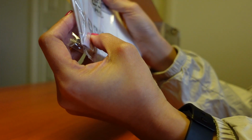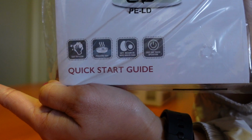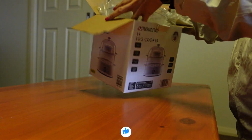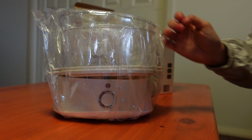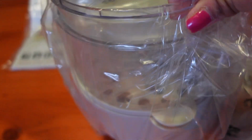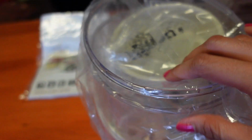Quick start guides: easy to clean, poaching tray, soft, medium, or hard boiled eggs. Easy one-touch operation, guys. Okay, so we have the manuals. I will set aside of that. Once you open, you can see the egg cooker. Ayan yung egg cooker, guys. Naka-plastic pa. Tapos, ito yung outlet na. Ayan, cable. I'll set aside. And then, this one.